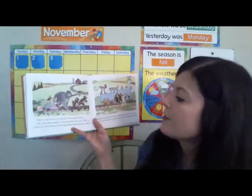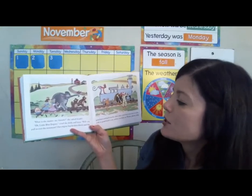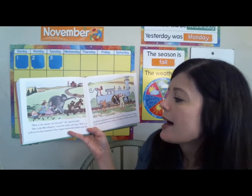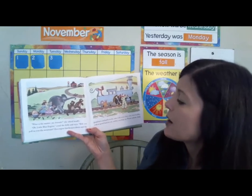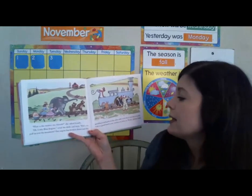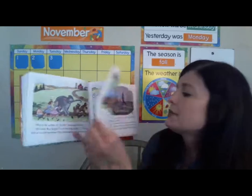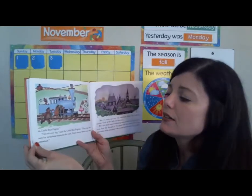What's the matter, my friends? she asked kindly. Oh, little blue engine, cried the dolls and toys, will you pull us over the mountain? Our engine has broken down and the good boys and girls on the other side won't have any toys to play with or good food to eat unless you help us. Please, please, please help us, little blue engine.